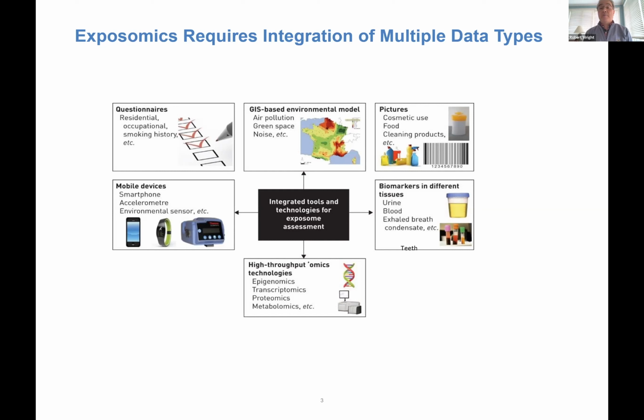I think there's a lot of work being done in using pictures. A lot of times we'll now ask people to take a picture of all the cleaning products in their home, and that gives us some information on what they're exposed to through those cleaning products. People are trying it with food as well. My daughter actually takes pictures of what she's eaten and posts it on Instagram, and there are people who are working on whether or not we can get nutritional information from photographs.